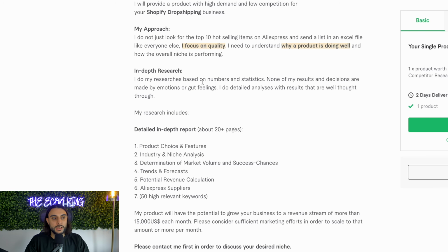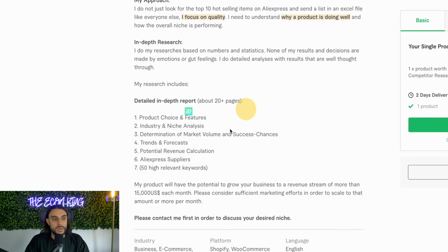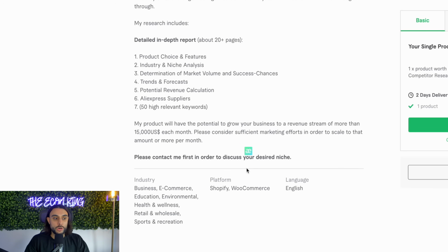I do my research based on numbers, statistics. None of my results and decisions are made on emotions or gut feeling. I do detailed analysis with results that are well thought out and thorough research. And then he goes over the report and what he will create on a 20-page report, which is impressive. And then he goes over how the product has $15,000 per month potential in revenue. So that really grabbed my attention.